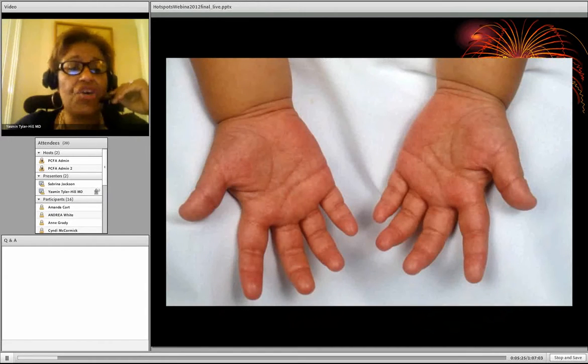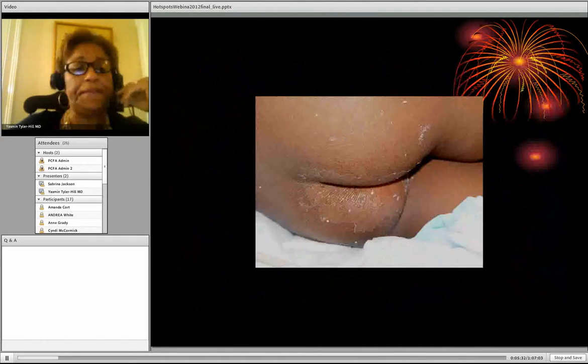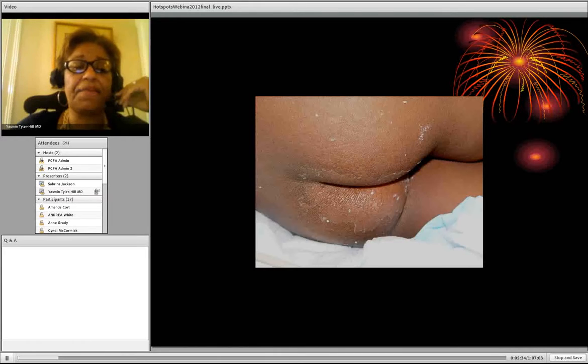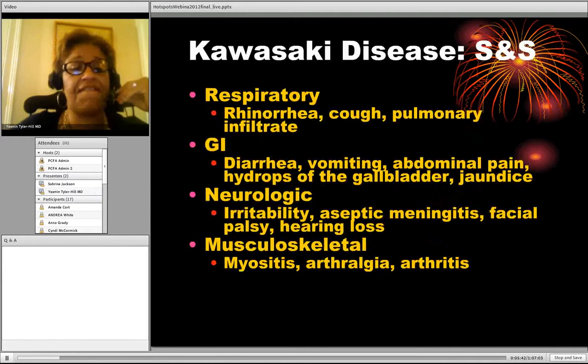And again, you notice that the rash does cover her hands, and her fingers are puffy, and that's better seen on this picture of her feet. And again, this is a picture of the buttocks of another patient that shows the desquamation that can occur, including the perineal area, also on the hands and feet.